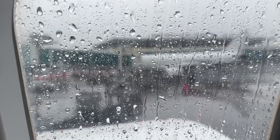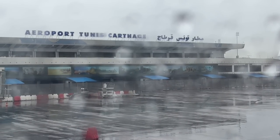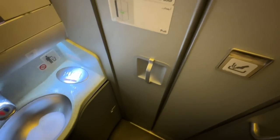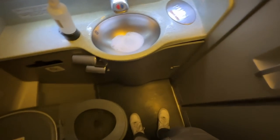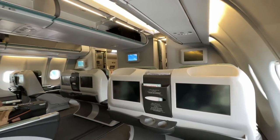Unfortunately, it had rained the night before in Tunisia, and so I was really struggling to get some content out of these rain-covered windows, but every once in a while, I could get the focus I needed. And here's about 7 sad seconds of the Tunisair A330 lavatory, which has no flowers or personal touch, just a normal white box.